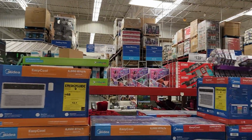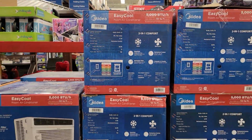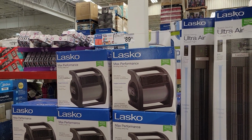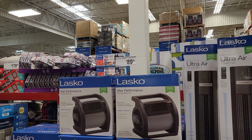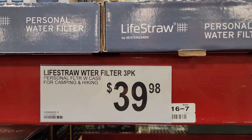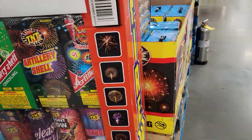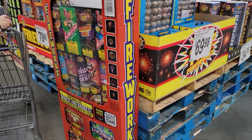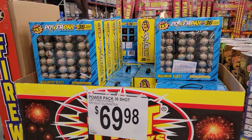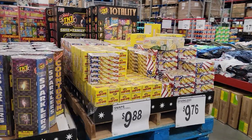It's a window unit as well, 5,000 BTU for $139. This is a fan that you can put in open space as well for nice airflow for $89.98. There's a LifeStraw here. It filters water. It's a 3-pack, $39.98. So this is the other side of the 4th of July fireworks that you can buy here in Sam's Club. If you're trying to prepare for 4th of July, for the fireworks, get the big bangers.